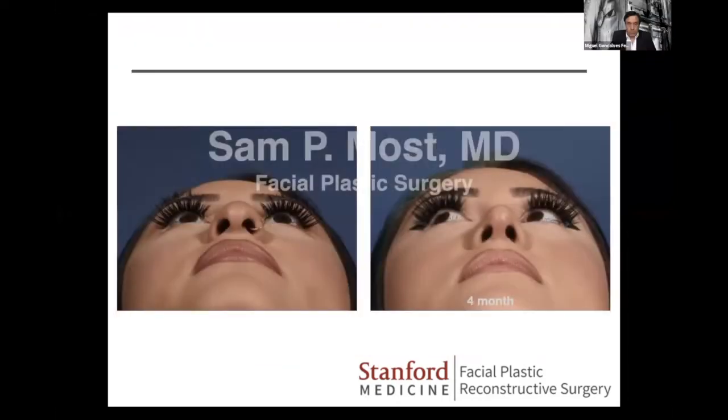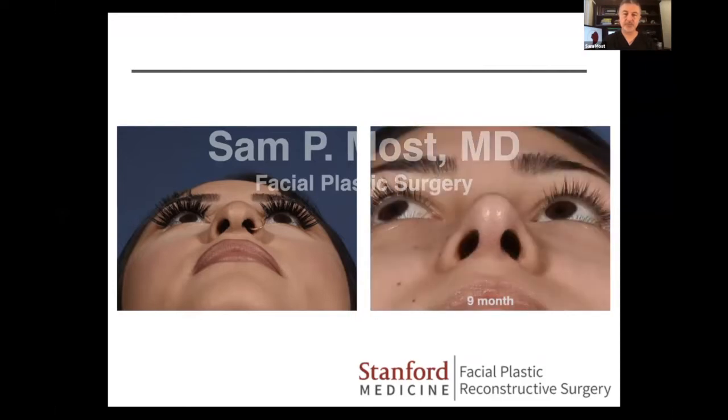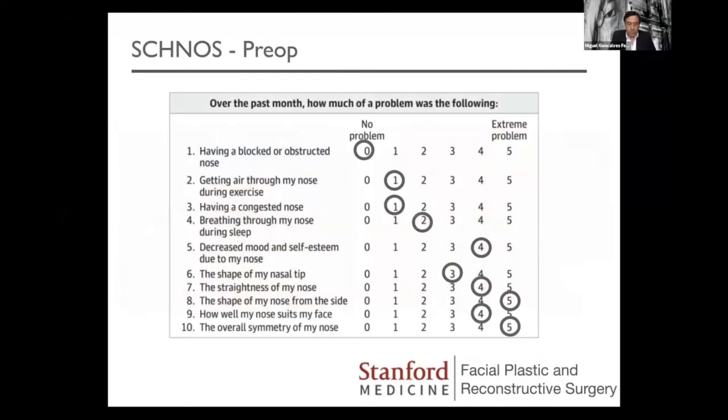And then on the base view, you can see the improvement. This is really key, I think. This is 4 months, and this is 9 months. And again, open approach, incision is really very invisible. There's a close-up of that.